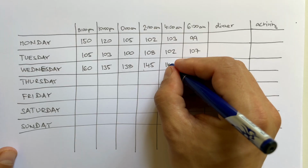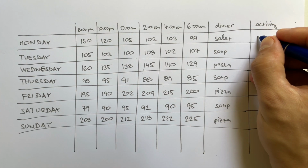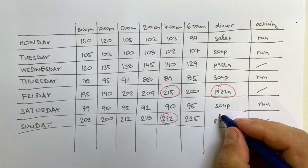What I would do is I would capture the numbers for at least a week or even 2 weeks in a journal. And in that journal, I would also note what I ate for dinner on each day and if I had any physical activity during the day. Once I've collected all the information, I would try to find out any patterns or any repetitive trends.